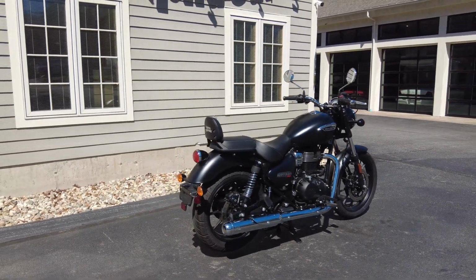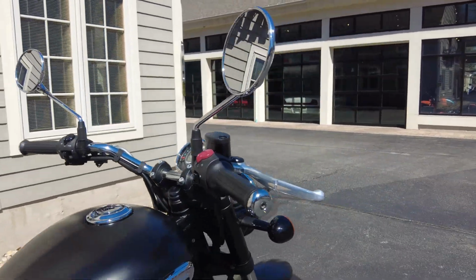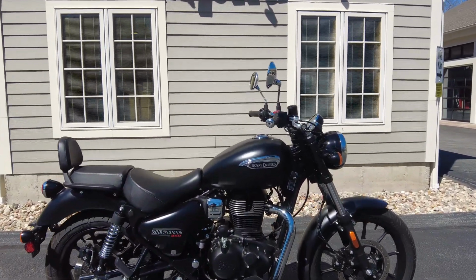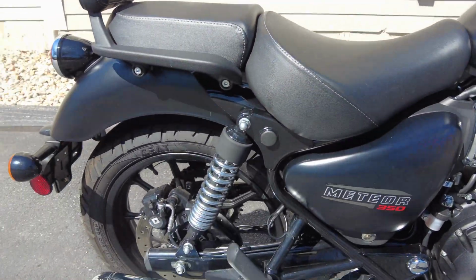And depending on when you purchase this bike, I'm sure this bike will not be around for much longer. These tend to go really fast, these lightly used Meteors. You still have over a year of that factory warranty, offering a lot of peace of mind. Let me give it a couple little revs for you.